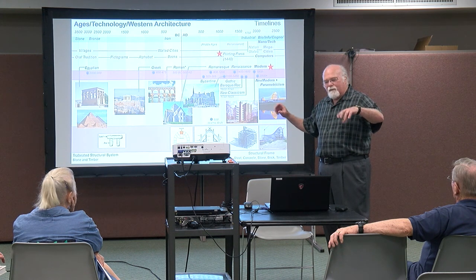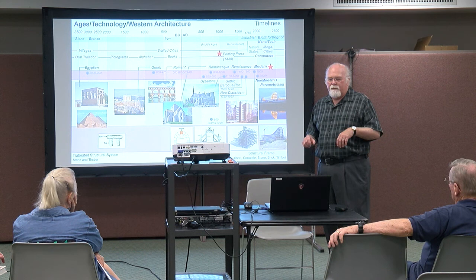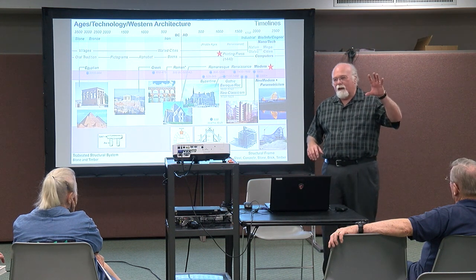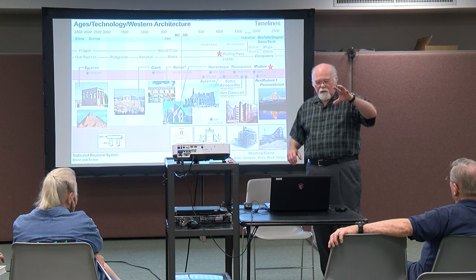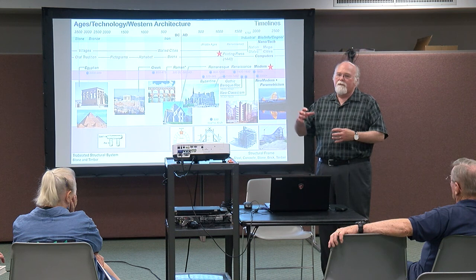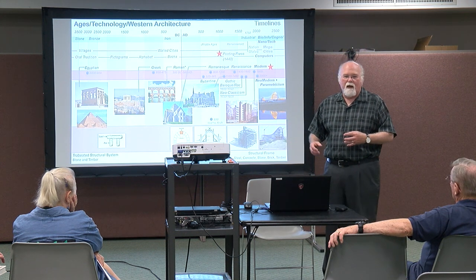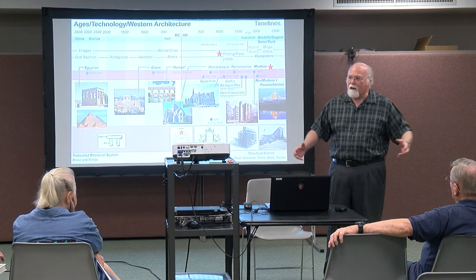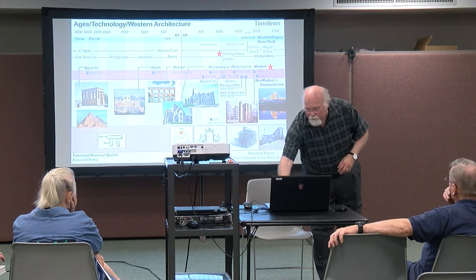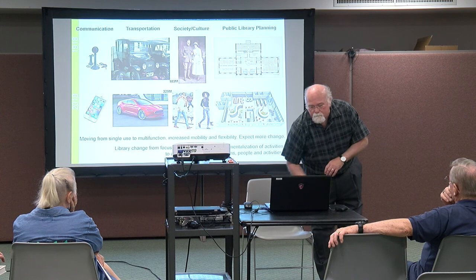The main thing about this slide is to understand that architecture is not divorced from society or technology and culture, but it really is an integral part of those things. And the reason you see the change in form over time is the changing technology, the changing needs of society, and the changing needs of the age.